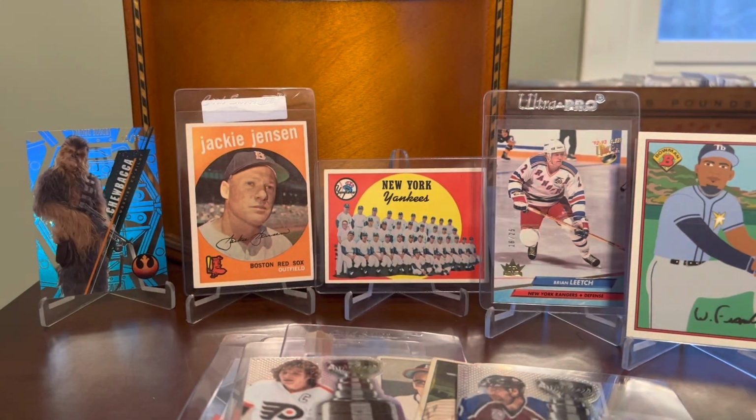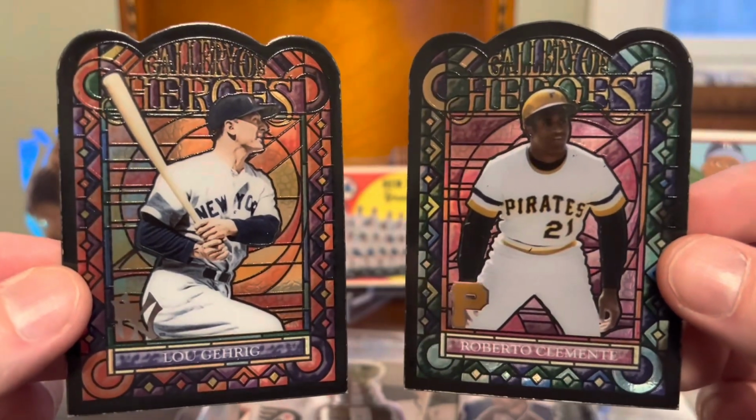And then we're going to close it out. I'm actually going to hop over here and grab this little lamp that I have for effect, because the last two cards that we're going to look at, this is an insert set from baseball from 2013. And I just think this is awesome. I give Topps a ton of credit for these. They're not new. They did these back in the 90s. So the 2013 release was a throwback to those 90s cards, late 90s to early 2000s. These are from Topps Archives, and they're known as Gallery of Heroes. And they basically look like stained glass windows. So I have two Hall of Famers here to show, Lou Gehrig and Roberto Clemente.